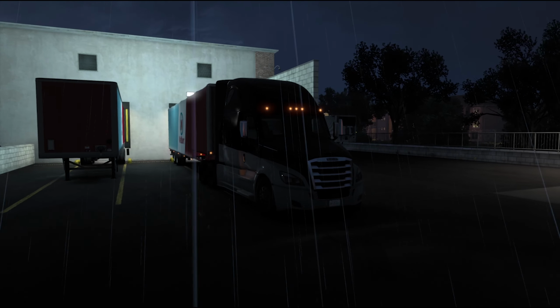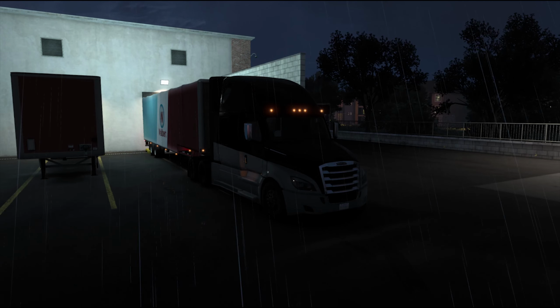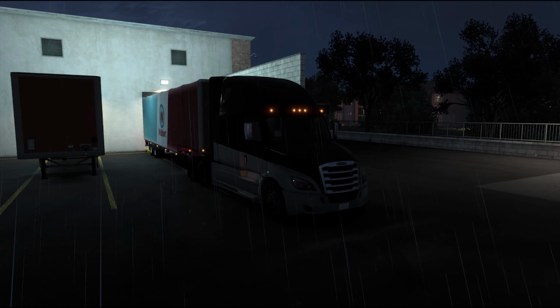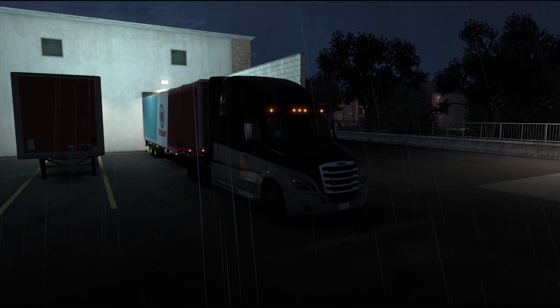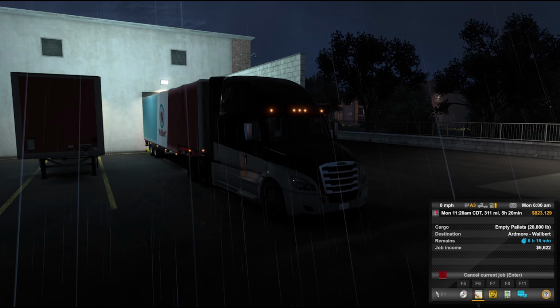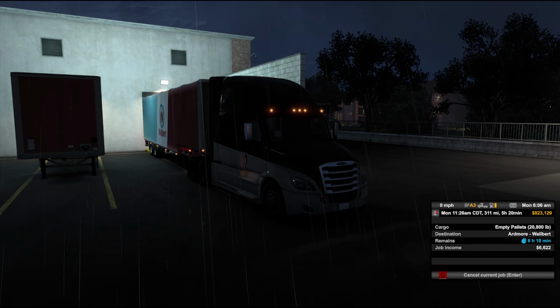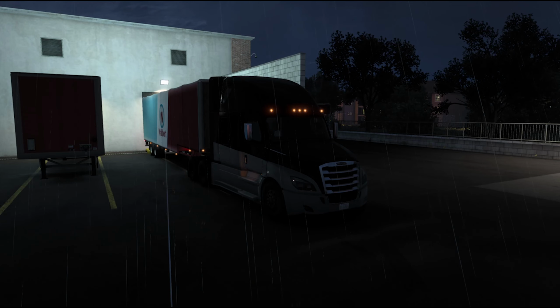We are going to be using our Freightliner Cascadia that I bought for my convoy profile that I use when I drive with my buddies Jay and Ornery and Stoffel. We're going to be taking some pallets from Huntsville, Texas over to Baltimore, Oklahoma, I believe is where that's at. I was trying to aim for Oklahoma anyways.